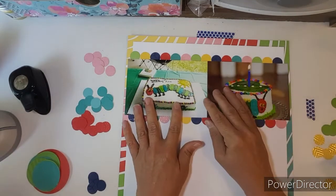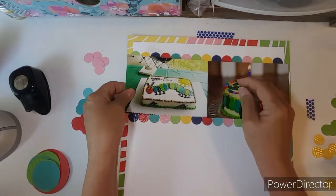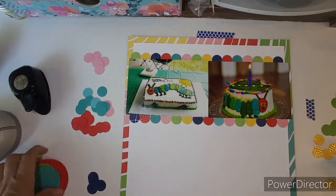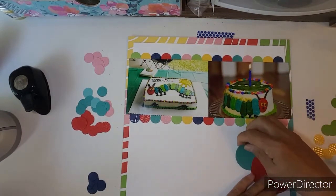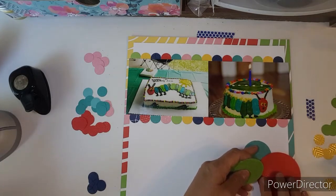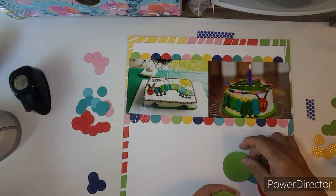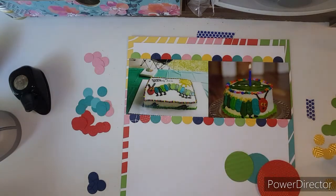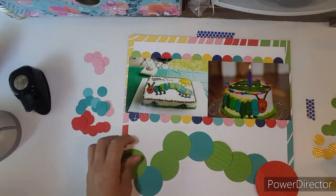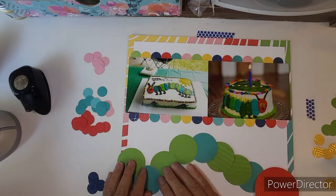All right. So it's been a long time since I put a horizontal across with my photos, and I really like how it turned out. So I'm laying the caterpillar across my page. It's going to be a big caterpillar. So I kind of alternate. See how my punch would be a really good idea, but the circles came out okay.